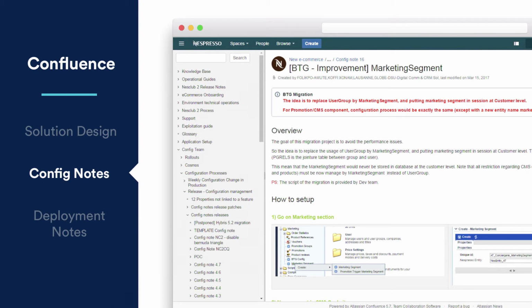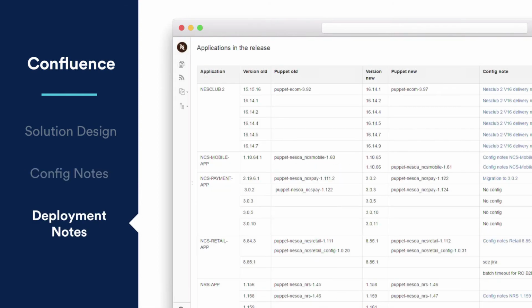Effectively, at Nespresso, 99% of the time, as David mentioned before, our features have on-off switches and are activated after the go-live. So Confluence helped us document our configuration notes and share them with the business and the markets. Our last usage is deployment notes. As we have to hand over our deployment activity to a dedicated infrastructure team, we describe all the steps needed to deploy our applications. In addition, we created a specific issue type in JIRA to request a deployment and to follow its status.